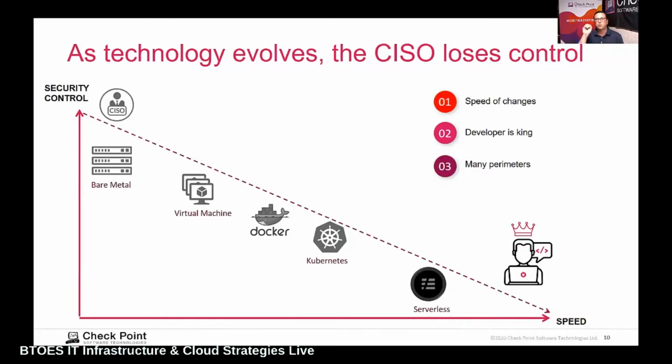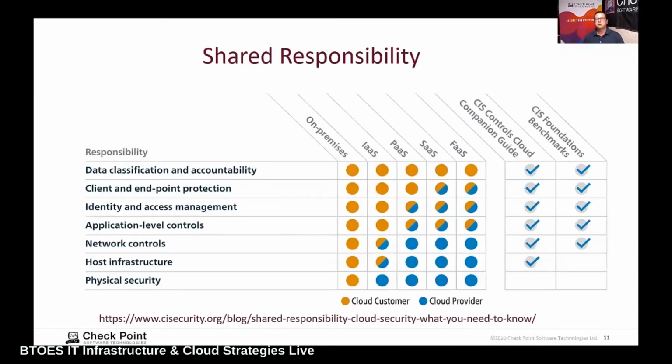But as we move more and more into the public cloud, as we move more and more to someone else's computer, as someone likes to refer to it, we lose some of the control. Now, losing control is not always a bad thing because we lose some responsibility. However, we are responsible for our data and our information and our identity across the board.